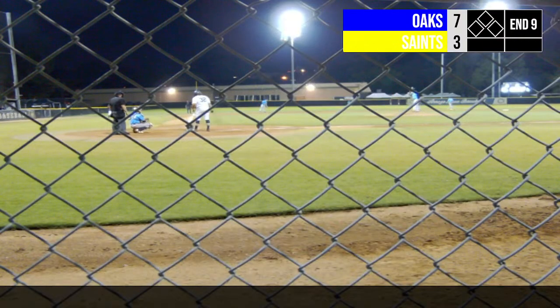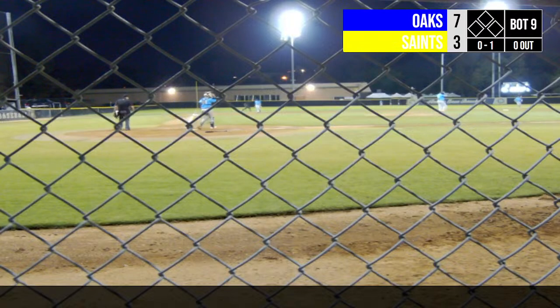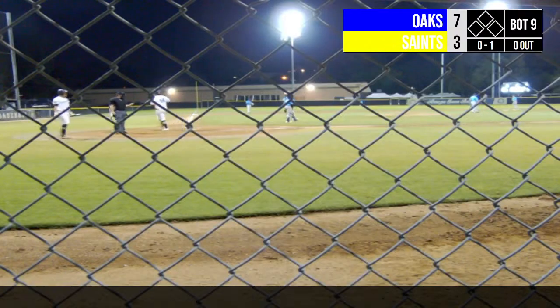Well, Braden Lowe making now his 11th appearance on the mound. He's got 3 saves this season. He's 1-1. His 1 loss came in that walk-off victory the Barons dealt against the Oaks as Cody Turner grounds a base hit up the middle. Well, Cody Turner, he was due big time for a hit, and he got it there. Yeah, comes at a critical time as the Saints trail 7-3.